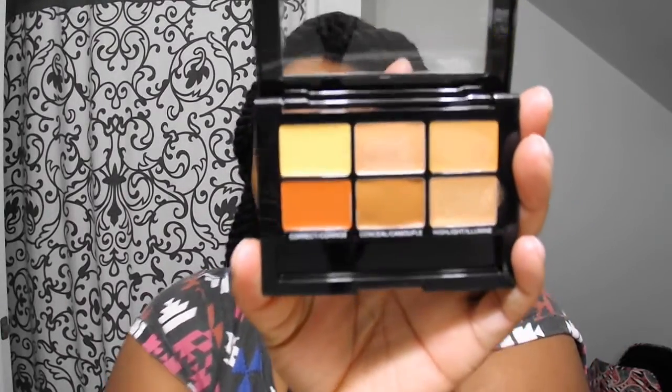I did swatch these last night. Oh, the little brush fell out. I did swatch these last night, and these 2 highlighting shades are shimmery. So just to give you swatches, this is something that the MAC palette does not have. One is super shimmery and the other one is not. So these are swatches of the 2 highlighting shades.